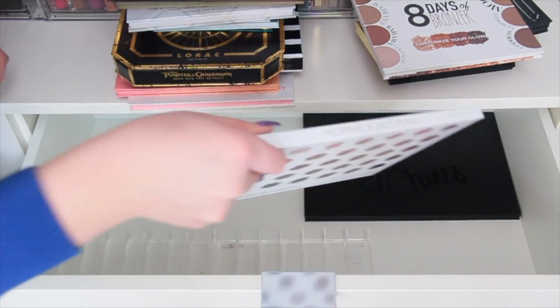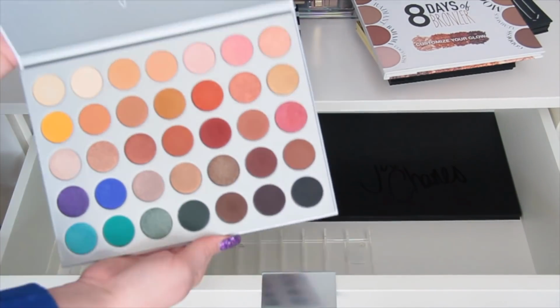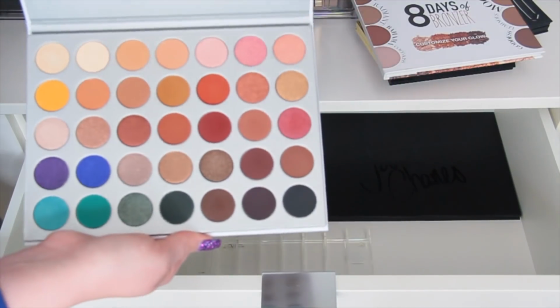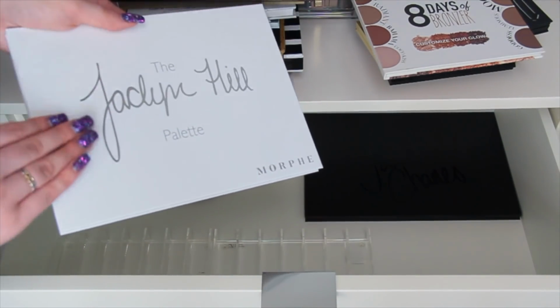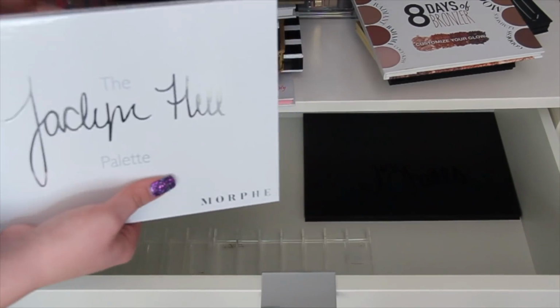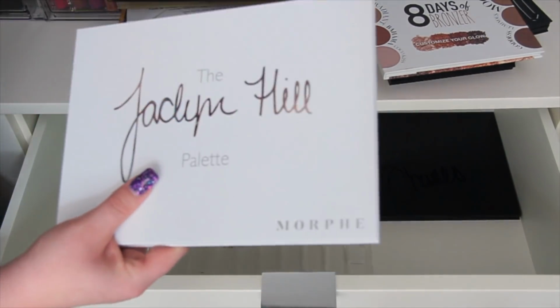Next, I have the Morphe and Jaclyn Hill palette. 100% keeping this. I love Jaclyn Hill. She's awesome, and I could rave about her all day, so I'm definitely keeping this. And I didn't get this when it first launched. I actually got it months and months later. My boyfriend was like, you need to get that. Like, you need to have that. So I finally have my hands on it, so there's no way I'm getting rid of it anytime soon.